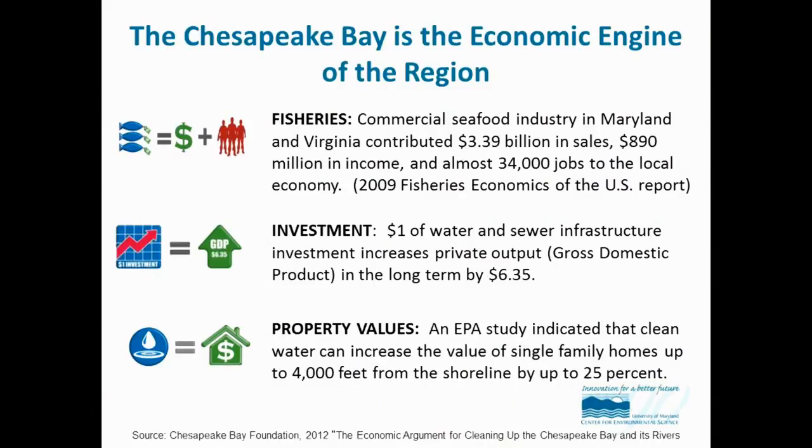Because we have this large population, there's obviously a large infrastructure of water and sewer that goes into it, and that's really important for the citizenry. And there's a lot of very beautiful waterfront property that people want to protect the value of. So the bay is important in many different ways and regions.